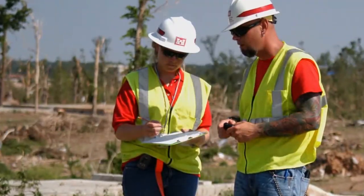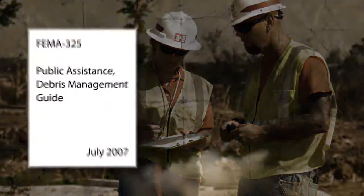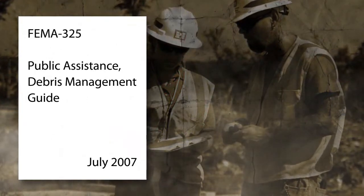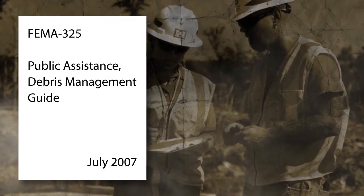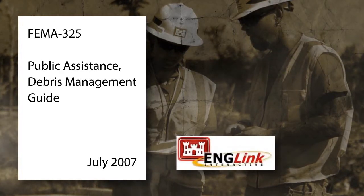One of the best resource documents for disaster debris management is the FEMA 325 Public Assistance Debris Management Guide, dated July 2007. A link to the document is available on the ENGLink public site.